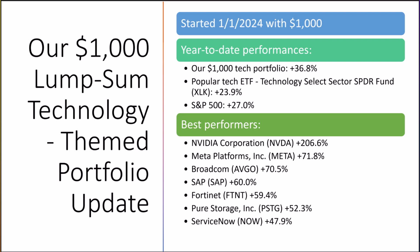The tech themes we built the portfolio around so far are artificial intelligence, cloud computing, software as a service, cybersecurity, and big data. The portfolio can invest in sectors outside of the technology sector as long as the company is connected to one or more of our technology themes. For example, both Meta Platforms and Google are in the portfolio but are both part of the communications sector, not the technology sector. So far, the portfolio has a gain of 36.8% in a little over 10 months.